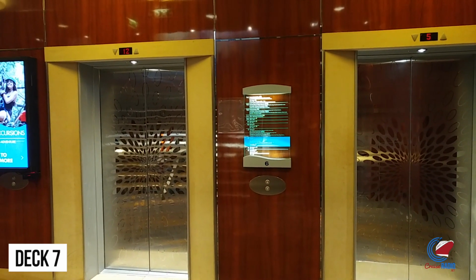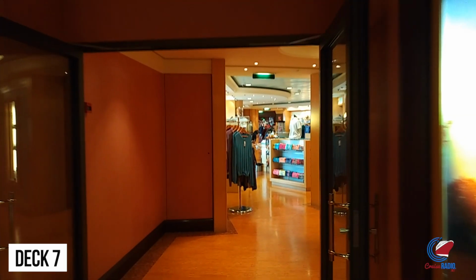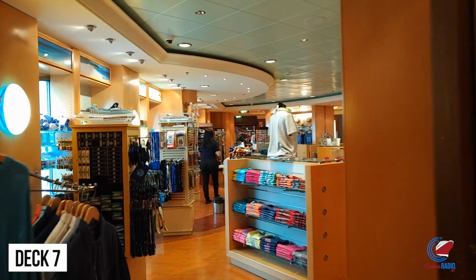Coming out of the theater, you're going to walk into a whole lot of shopping. You can buy pretty much anything under the sun here, from cigarettes to liquor to a watch to a diamond ring. Just different boutiques in this whole area here.